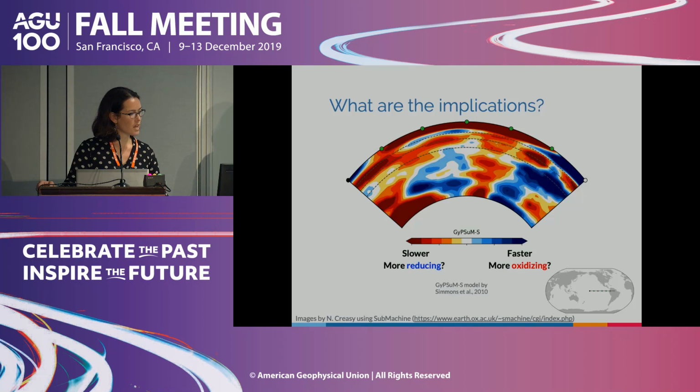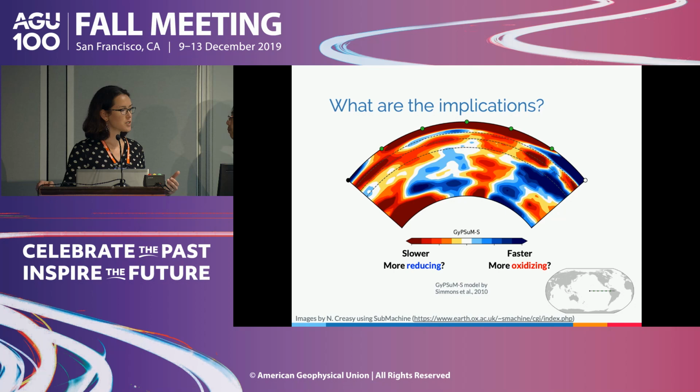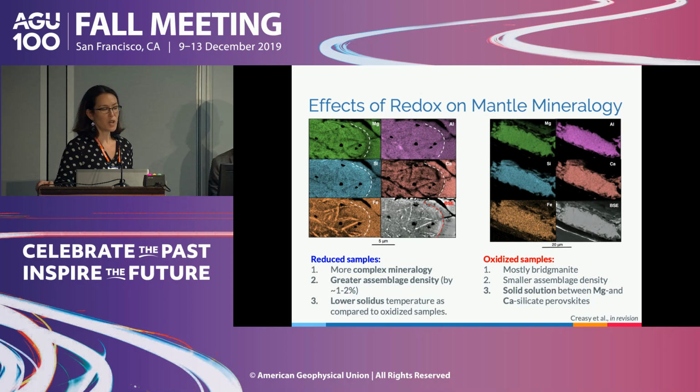So perhaps if we look at a tomographic model, these red and blue patches are suggesting that the slower regions could just be more reduced and the faster regions could be more oxidizing. So in summary, what are the effects of redox on mantle mineralogy and possibly the evolution of the planet?